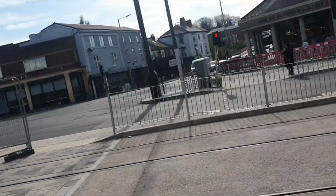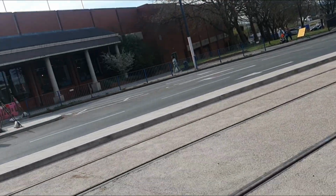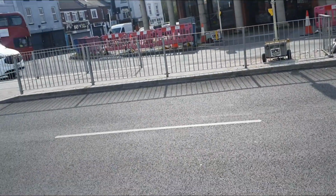Over there, what I'm going to do is I'm going to have a walk down here. I'm going to cross over the road, keep the camera running, so if anything does happen I've got the footage. Use the crossings.